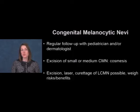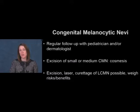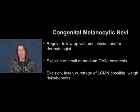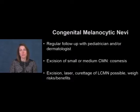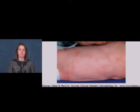So for all of these, just regular follow-up. If you're comfortable following the moles, by all means. If not, they can come in and see us. We can share the patient. We don't really recommend excision of small or medium congenital nevi unless there's a cosmetic concern. And under those circumstances, it's probably better to do it before the child starts school. It needs to be really weighed with the risk of general anesthesia. For the larger lesions, we really tend to monitor. There's a lot of controversy about how to manage these.